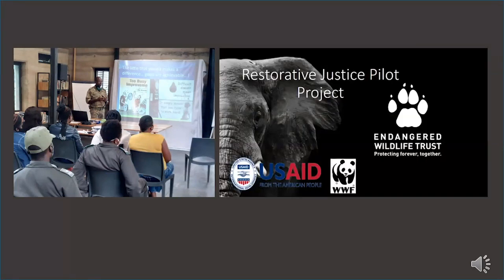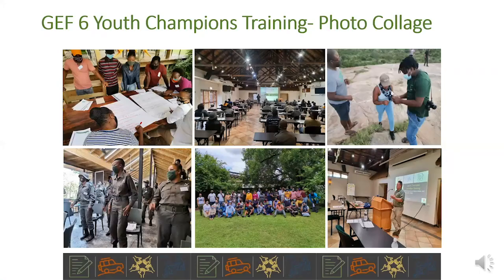But we also deal with different programs around community engagement. And this is a program with one of our partnerships, looking at restorative justice, which is basically looking at how collectively we get the offender and the victim together, and what measures are to be taken in order to prevent a similar situation from happening again. This is being piloted in areas south of the Kruger National Park as part of this program.